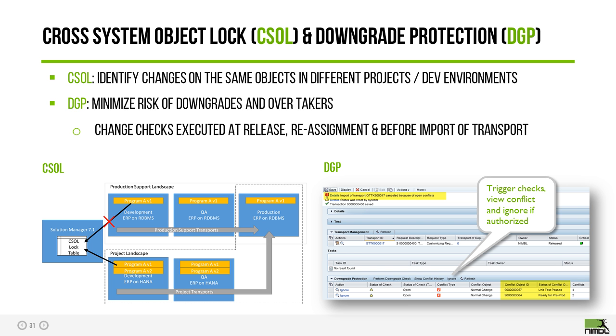You can have that as a warning that's letting them know that somebody's working on it, or you can have it as a hard error stop. No, you cannot make this change. You have to coordinate with the other team. So that is cross-system object lock, which basically helps you keep your systems in sync.